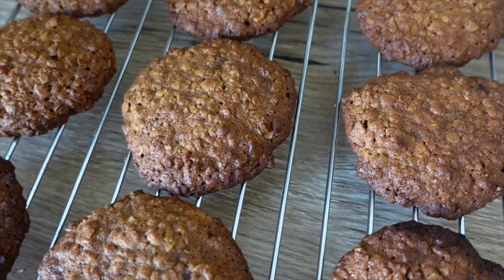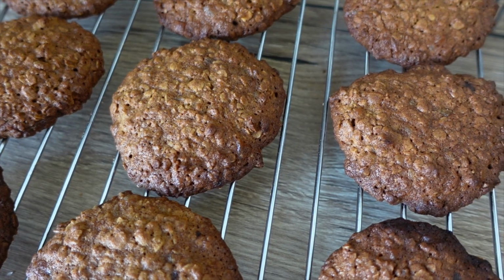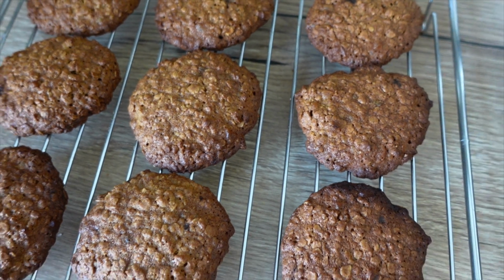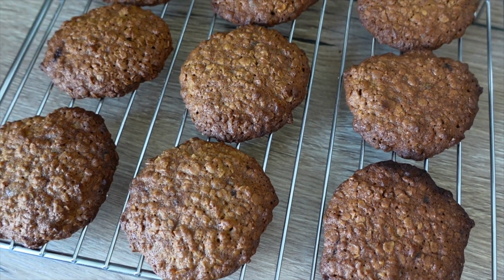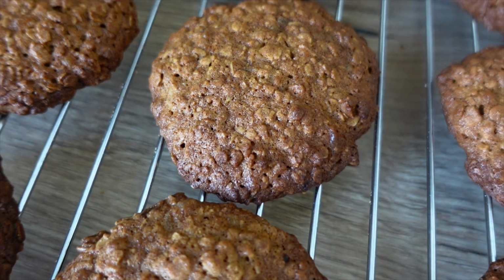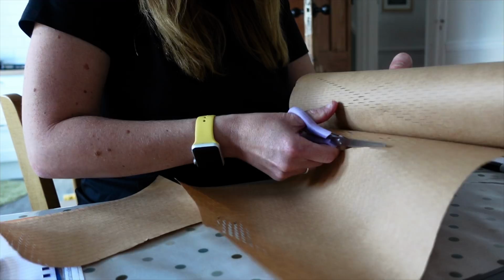It's not my recipe, so I don't think I can share it, but the other day I did show it briefly on the video, so I'll link that video underneath so you can have a look. Looking forward to them cooling down so I can have a taste. These are so good. I think I like this better than the original ones. Lovely.